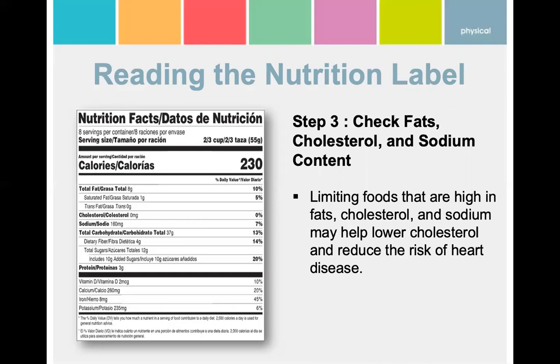We just want to make sure that we're limiting foods that are high in these things, which can be kind of hard because you may not realize how much fat or sodium you're taking in if you're not paying attention to that nutrition label.